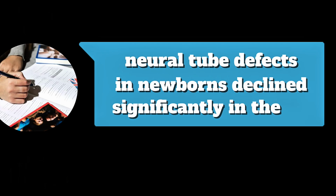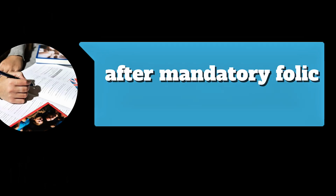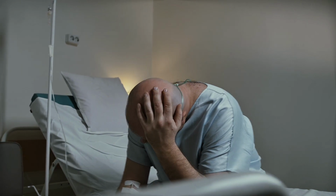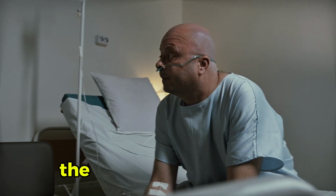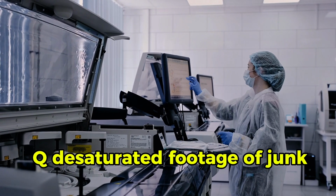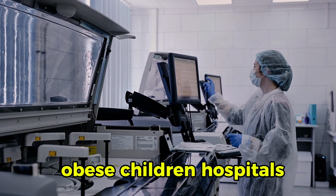Cut to public health campaigns about iodine in salt, folic acid in cereal. According to the CDC, neural tube defects in newborns declined significantly in the US after mandatory folic acid fortification. But if we stop the story here, we're not telling the whole truth. The dark side: dark music cue, desaturated footage of junk food, obese children, hospitals.